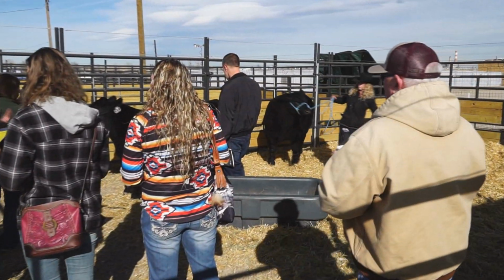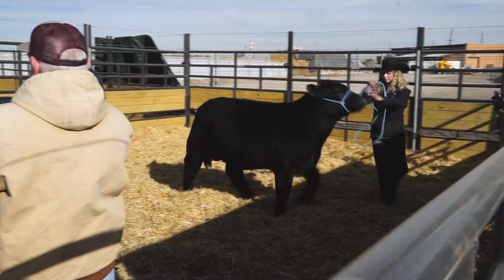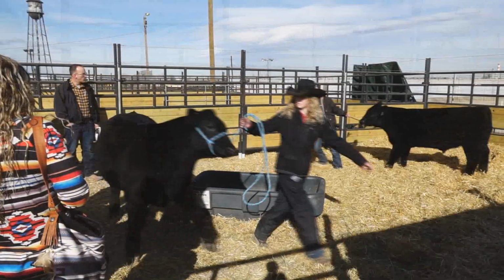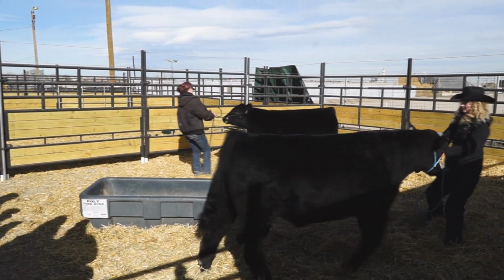So here's me walking around Doodle for buyers to look at him. And so I just stopped him and set him up and walked him around the ring and stuff like that. Well, not ring, but pen. It ended up being a really good idea to walk them in their overnight pen because the crushed rock was hurting their feet.